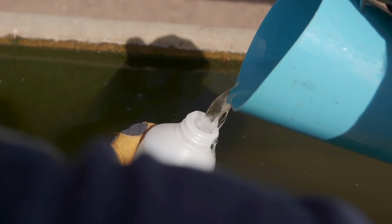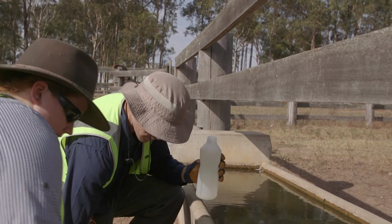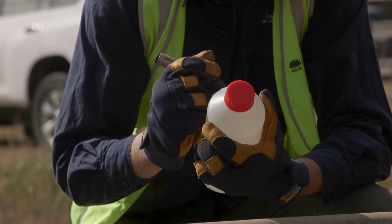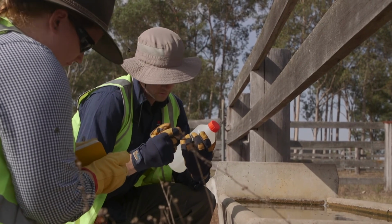We then send that water off to a laboratory where that water is analysed for up to around 50 elements. We can also measure the salinity, we can measure the pH, we can also do some isotopic chemistry work that helps us understand the age of that water.